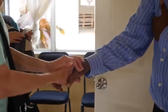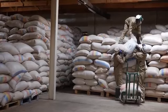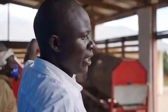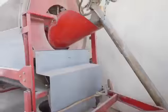Then I decided to build their capacity by borrowing them seed and fertilizer. We just landed in Malawi, and the first thing we are doing is going straight to the Vitameal plant to see where Vitameal is made. Yeah, this is the warehouse where we store raw materials. That's corn and soybeans. We use it to clean corn only. Well, that one, we use it to clean soybeans only.